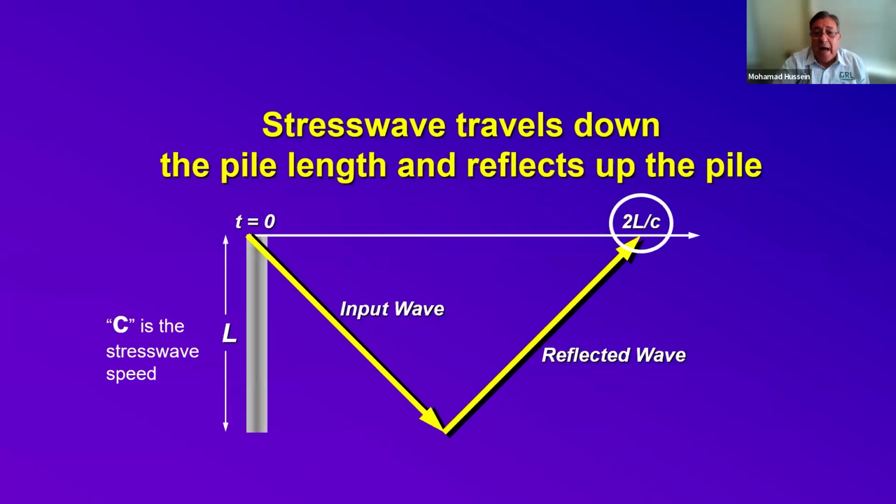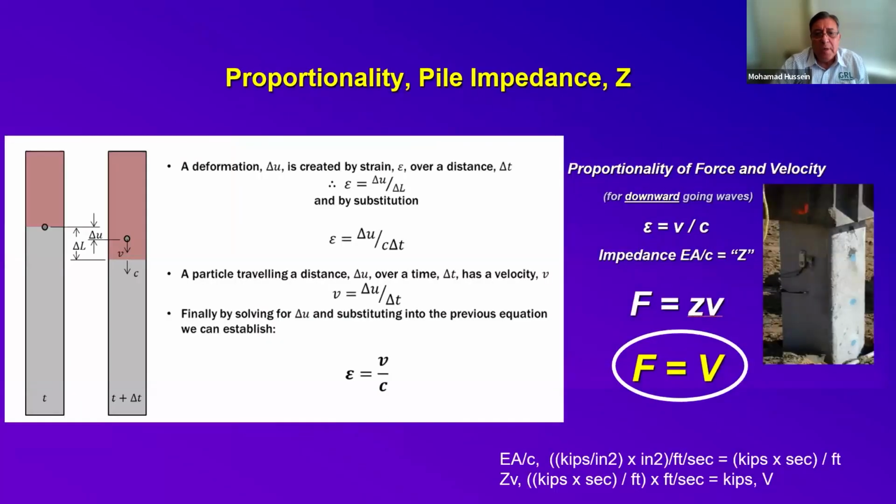So 2L/C is used to time the records. It takes an amount of time, L/C, for the wave to travel from top to bottom of the pile, and another L/C to go back. So the amount of time, 2L/C, is an indication of the reflection from the pile toe. That is one cycle of wave propagation, wave down and then up. The relationship between the independently measured force and velocity is given by the pile impedance, which is itself a function of the pile geometry and material properties. So impedance Z is equal to elastic modulus times area divided by the stress wave speed. If we work out the units, I can scale or multiply the measured velocity in feet per second times that impedance, and it comes out in kips, or force units.